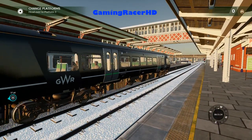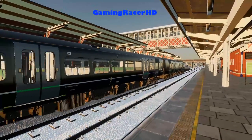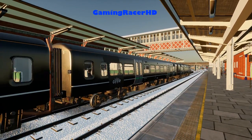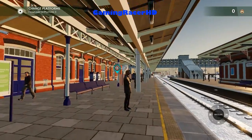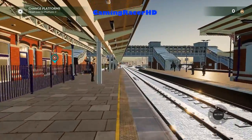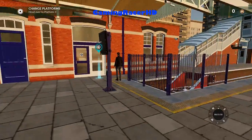Like that. There's an option in the menu to change the quality of the actual screenshot, so if you want a high quality screenshot, then change that from normal to high quality. It wants us to go to platform 3, so let's do that. Yeah, we know where we're going, hopefully.